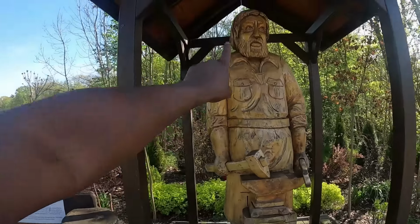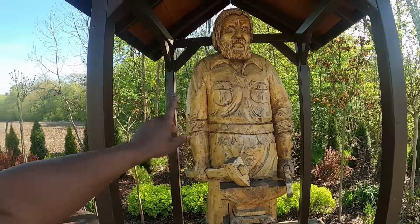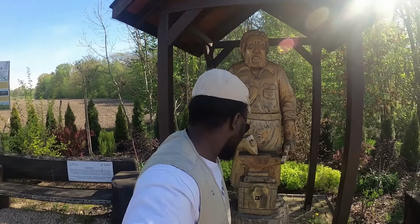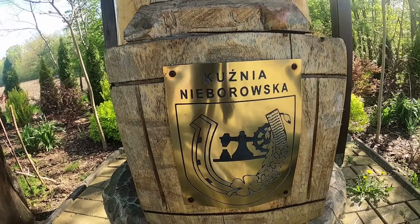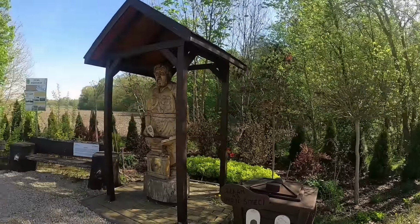Right, so the plan today in Kuźnia Nieborowice is to go get some traditional Polish food. Here is a wooden sculpture in the village. I'm not quite sure who this is, so if anybody does know who that wooden sculpture is, let me know. Here is the logo for this village. Kuźnia Nieborowice. It's a cool place. Nice little village.